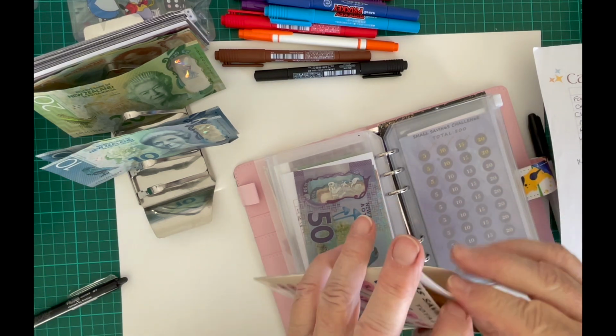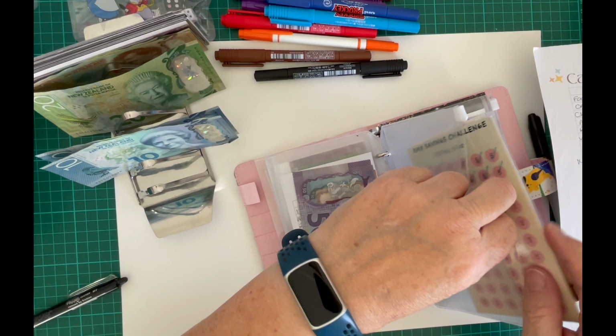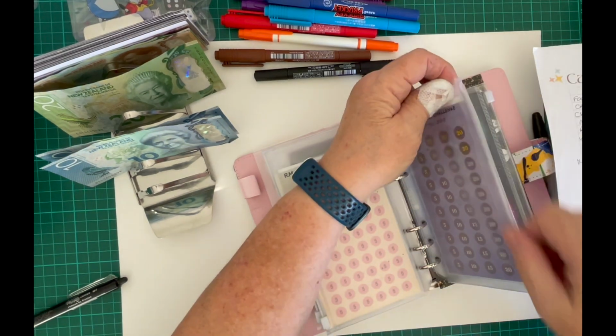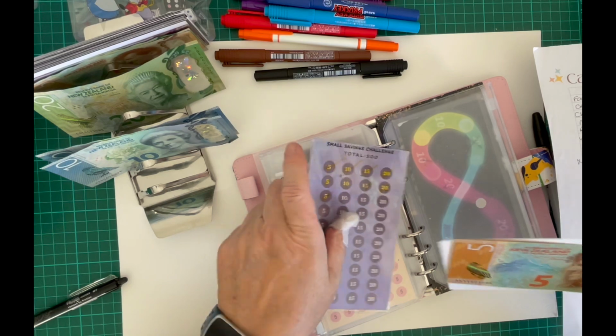Coming on nicely. So all this money is going to come out and go into my savings for me to fly. So I've got some money in my savings account to pay for any emergencies or any bills that come in while I'm getting myself established.